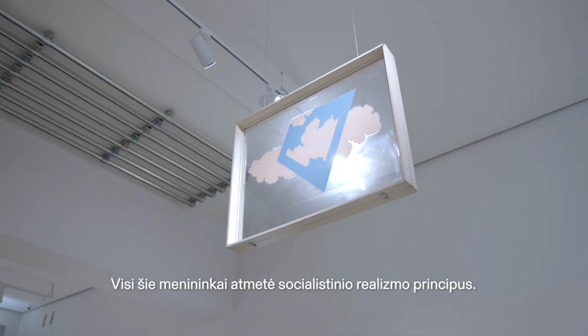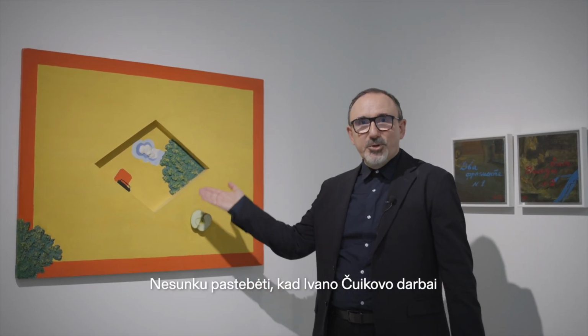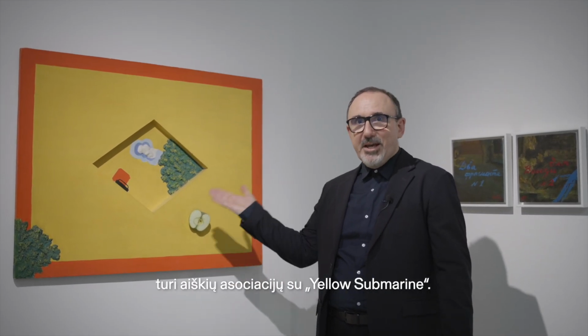All of those artists rejected the principles of socialist realism. They admired Western art, and you can see Ivan Chuikov's artwork clearly reminding of Yellow Submarine.